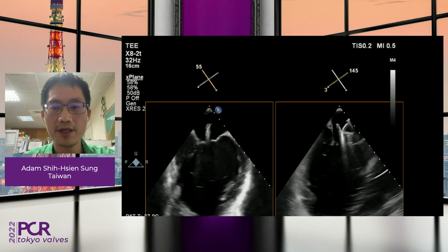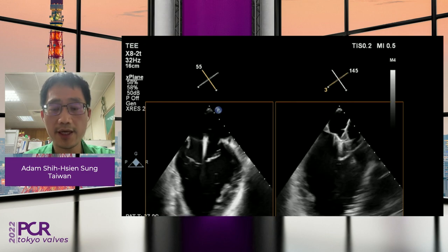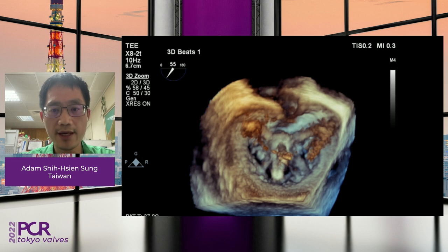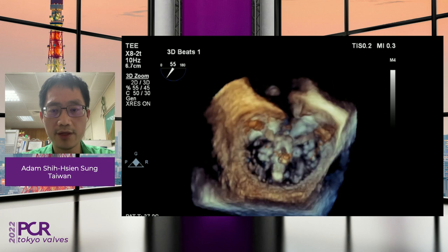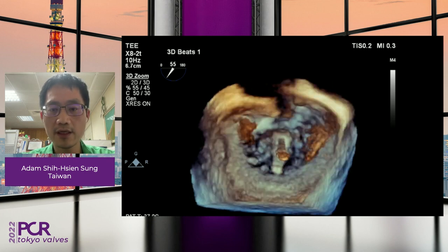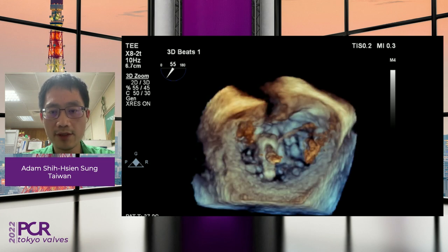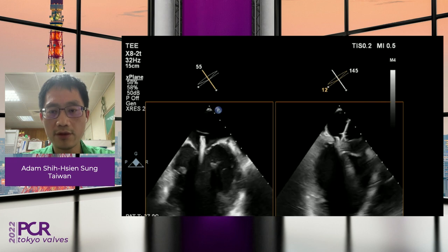If the clip is not really open, sometimes the orientation might not be precise. So I personally prefer to open the clip arms widely, and then confirm the orientation. And we know that for functional MR, the target is always at the central A2P2 region. So this is a very typical orientation. When we get a good orientation, we can then dive into the left ventricle.